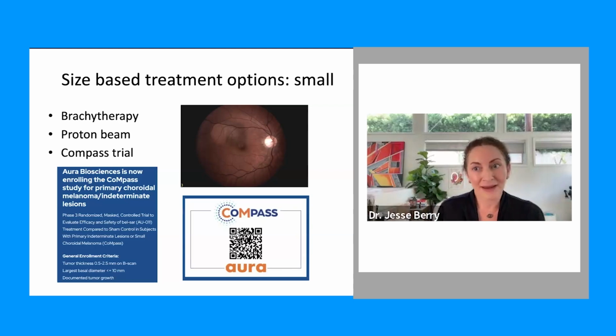However, for you to be eligible for a trial like this, you need to have a small tumor. The tumor thickness needs to be less than 2.5 but also more than 0. We want to make sure that we're actually treating these high-risk early lesions and small melanomas. And you also need to have some documented tumor growth, again, for that same reason. So you can follow the QR code to find out more about that trial here.